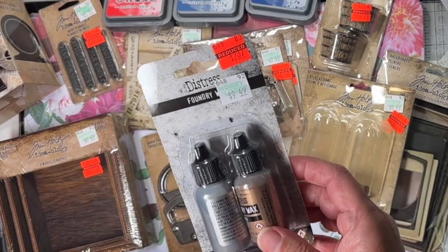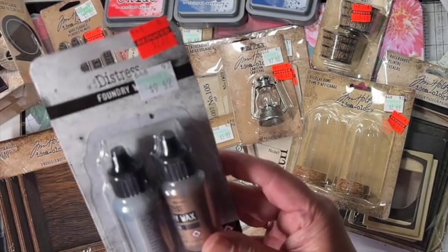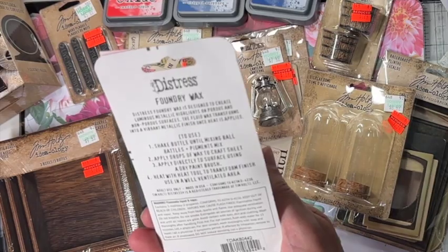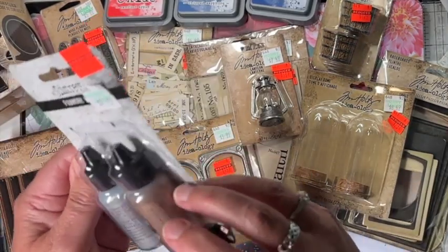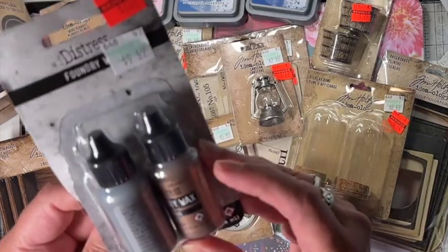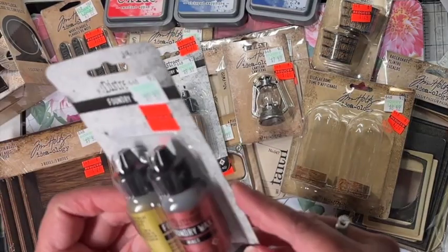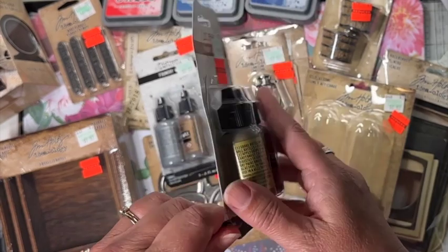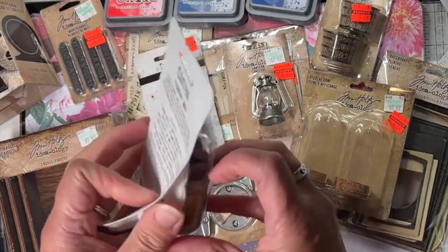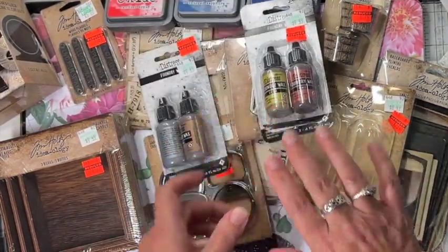And then they did have some of their sprays and this foundry wax. I've been wanting to try this. So this was $2.37, and this is the antique, and I can't really read the colors on here. Let's see. Sterling. So statue and sterling. So really excited to have those. And then I also picked up the Mined and Gilded. So Gilded and Mined. So really excited to play with those.